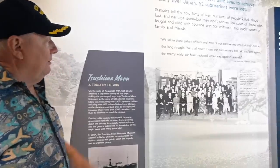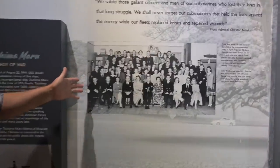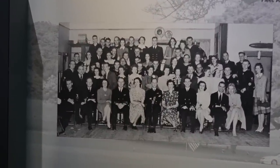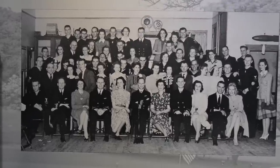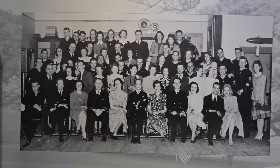That's right. And here's an example. This is the Grunion. They're having their farewell party in June of '42, and she's lost on her first patrol up in the Aleutian chain. So all these ladies were widows just a few months after this picture was taken.